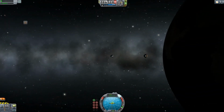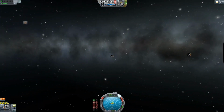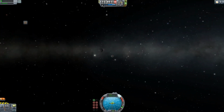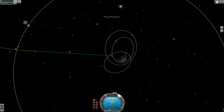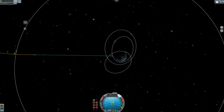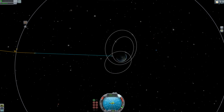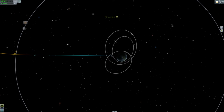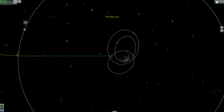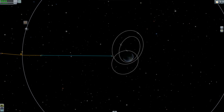So here we are jettisoning our third stage, no longer needed. Now it is going to follow us outside of the Earth's gravitational field. It has already reached escape velocity, just like the real one on the actual Juno spacecraft. They are both in orbit around the sun right now. These will be in orbit around Kerbol, the sun of this system. So you can see we're going to have a close encounter with the moon.